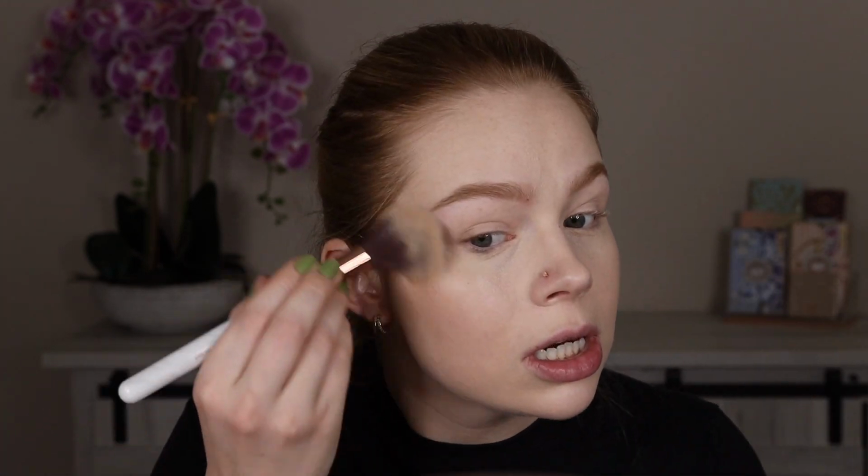I just realized I was chatting on my merry little way and that I forgot to turn the camera back on. So I did go ahead and just powder a little tiny bit over that spot. I'm pretty happy with it. It doesn't have to be perfect. And now I'm using the Kosas bronzer just to add a little bit of extra definition to my skin.